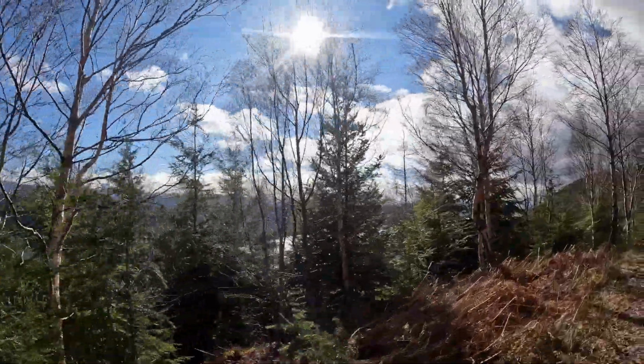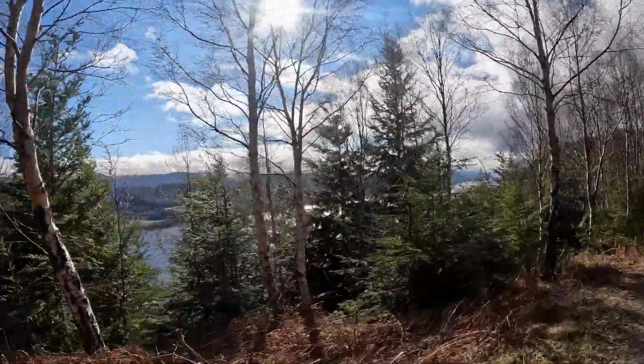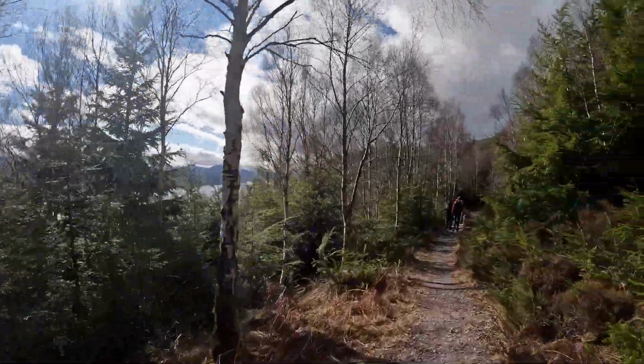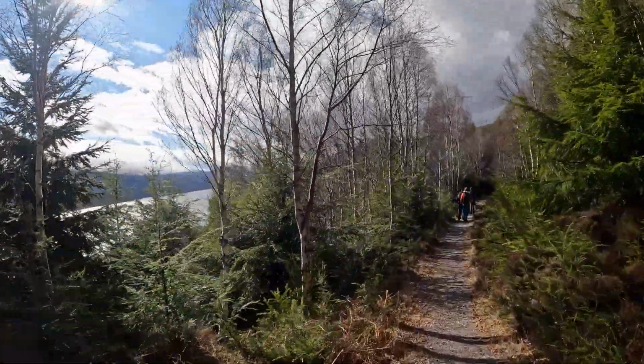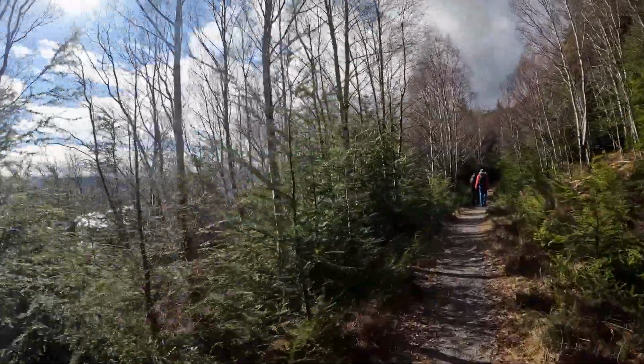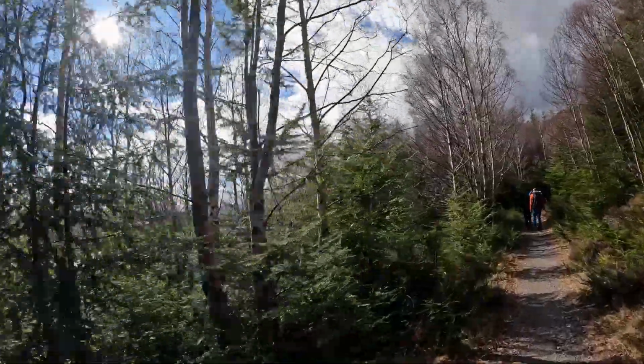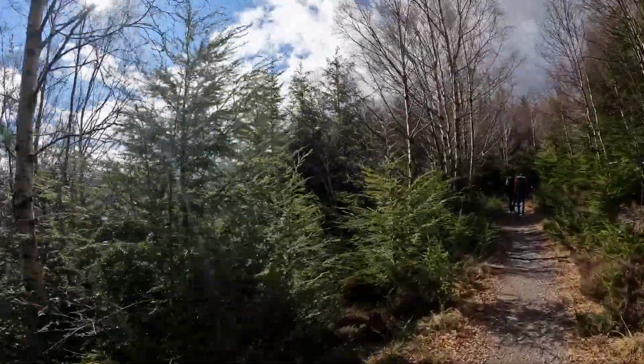Glorious weather still, bit of a breeze, but that's nice to keep us cool. And Matt can officially confirm he has definitely seen the Loch Ness monster today, so that's a treat as well. We're making a good pace. It's a nice flat route and a shorter day, so everybody's in good spirits.